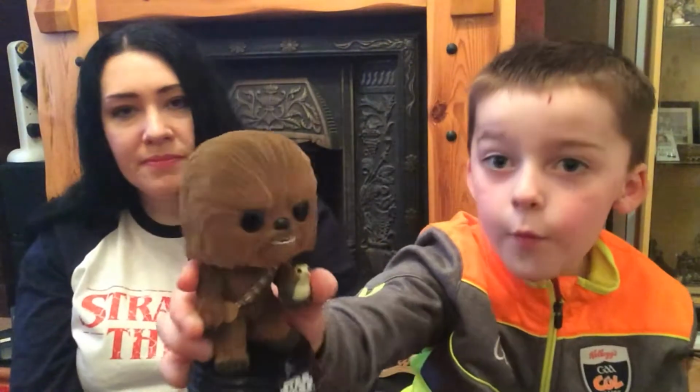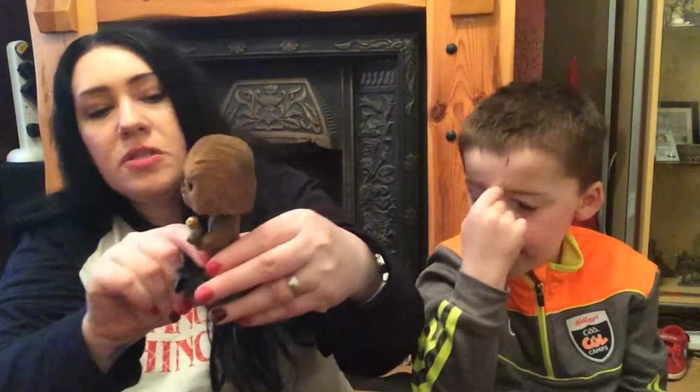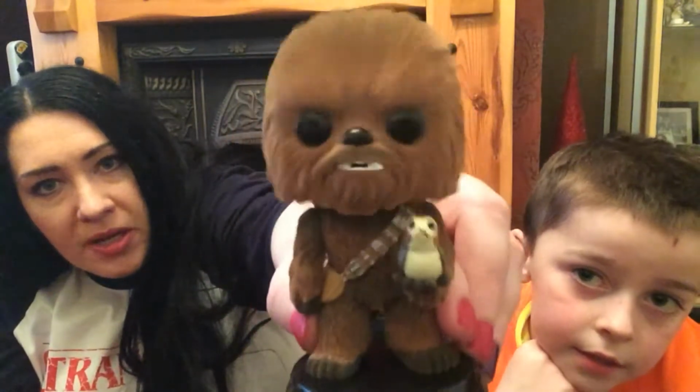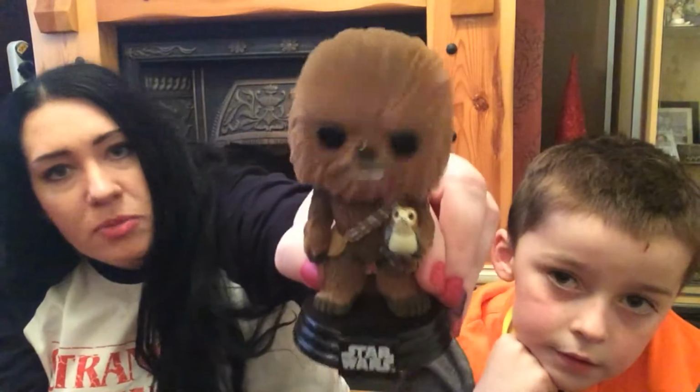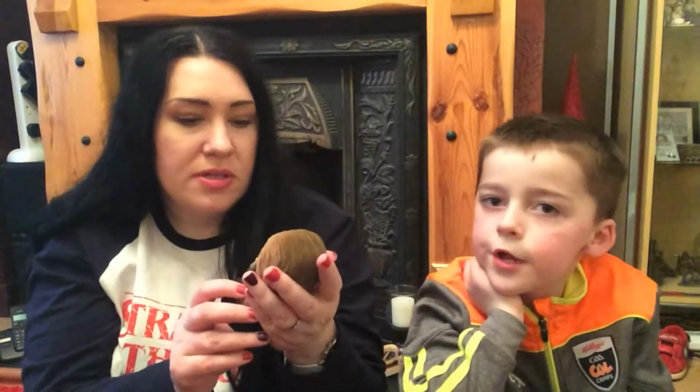Isaac's got my next one in shot, which is Chewbacca flocked with a little porg. So he's flocked and he's holding a porg and he's a bobblehead. I'm really glad I held off for this because I was going to get a Chewbacca one at another date, but this one was only $9.99 as well, and he's holding a little porg, so that's super cute. And he's bobbleheaded. Super cool.